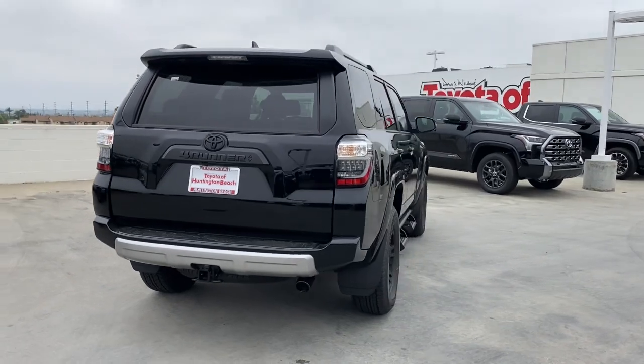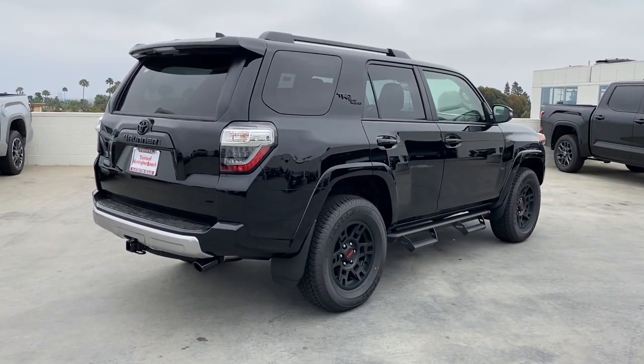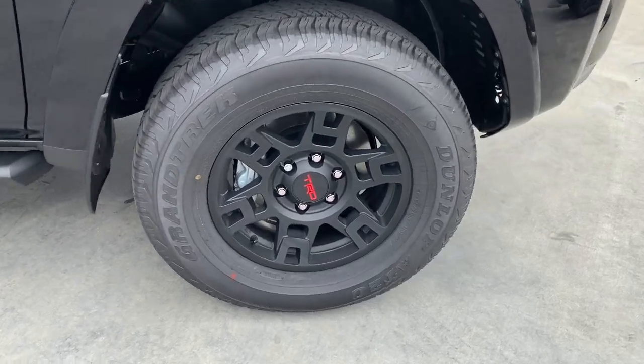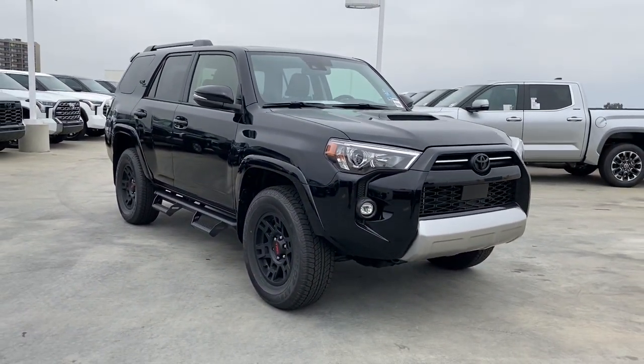These are just some of the great options this vehicle comes with: heated steering wheel, pre-collision system, intelligent auto on-off high beams, lane departure warning, moonroof, navigation system, keyless entry, fog lamps, adaptive cruise control, keyless start.